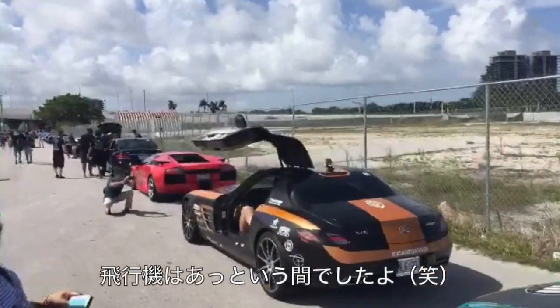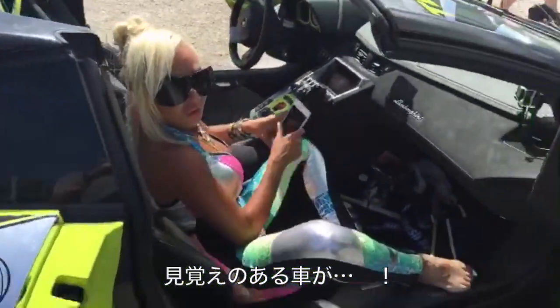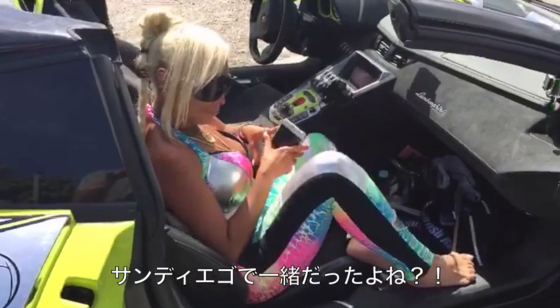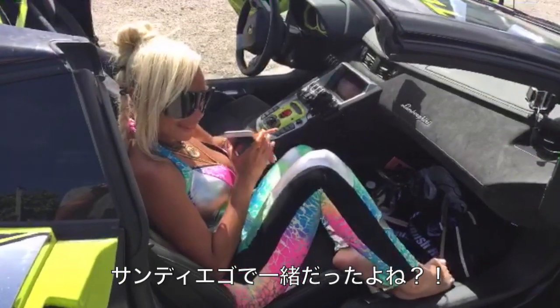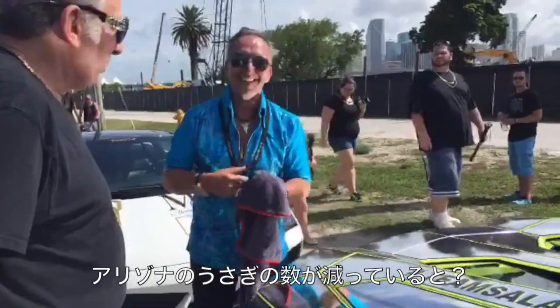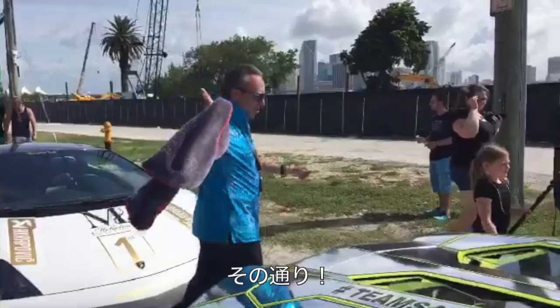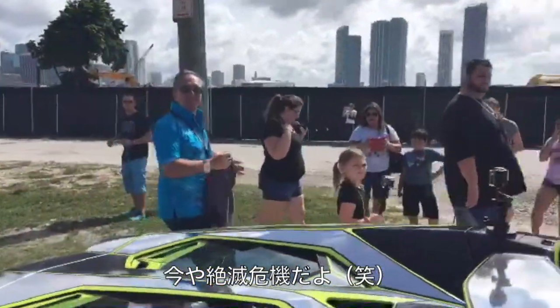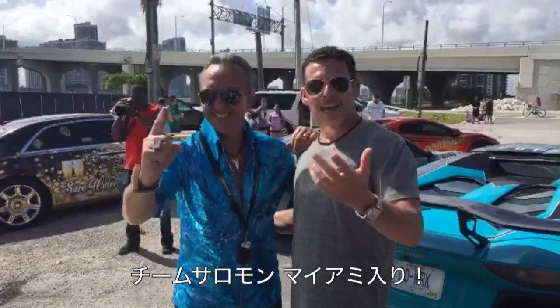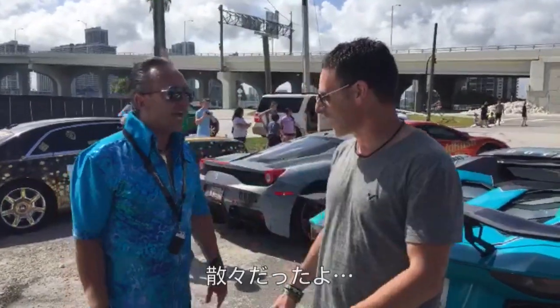Gotta tell you, the flight was a lot faster than the drive. Now, this is a car I think I reckon... Oh! Wait a minute! I know you! Didn't we just hang out in San Diego? Are you saying that I single-handedly took out a bunny population of Arizona? That's right. An endangered bunny. That was the jackrabbit. That car, Steve, by plane, but we're both here in Miami. Awesome. That's right. It's a hell of a ride.